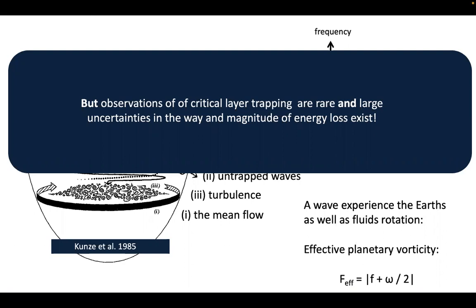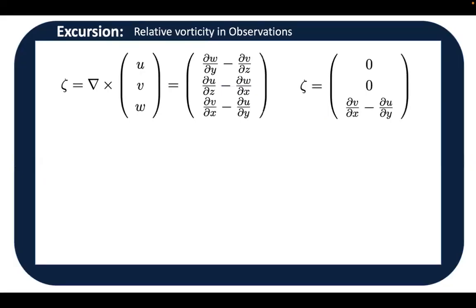So where was I? Therefore I'm here because I want to show you some observations of this. We saw this quite frequently, and I just want to show you this. But before I show you this, I want to do a short excursion with you. I want to show you something we observationalists are a bit struggling with.